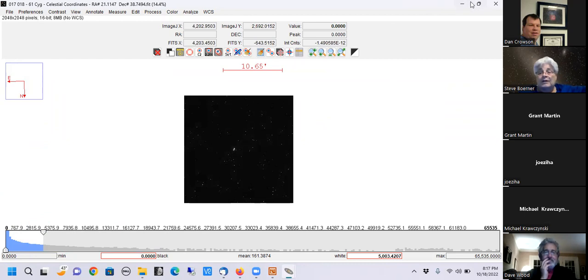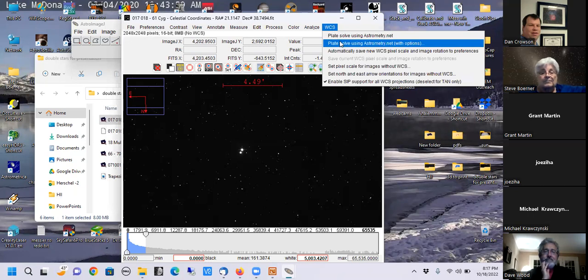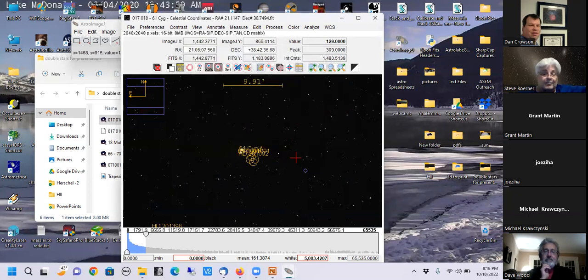The first thing you would like to do is plate solve. To plate solve this, can you see it right here where it says WCS? I'm going to click on that, and maybe get rid of the more first, get that out of the way. It says plate solving using astrometry.net. Now we're plate solving, analyzing, and in probably less than a minute. There, and it's solved.